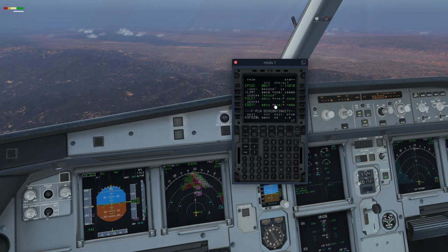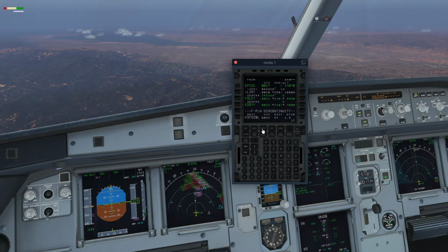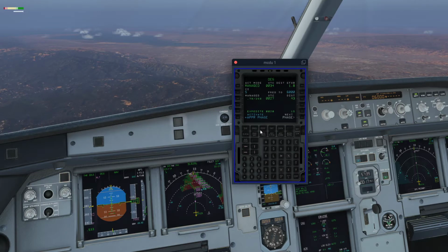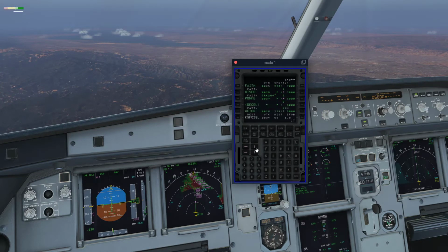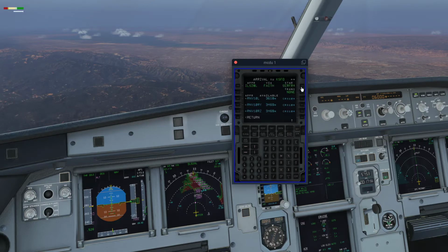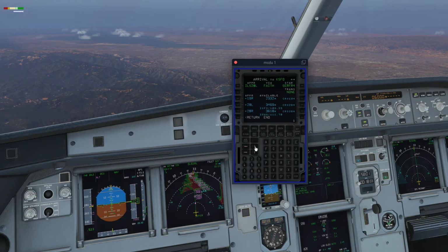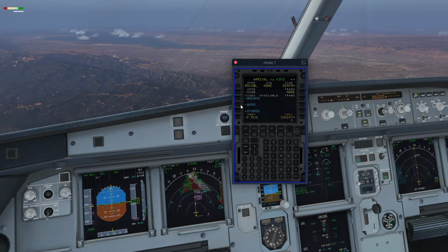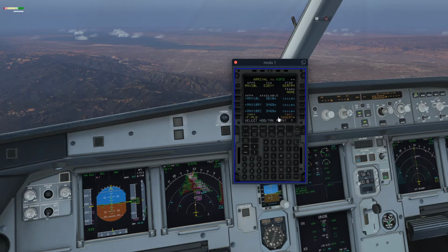Much speed now. I do not know why this is not working. Maybe if I go to arrival, SFO, I want the ILS 28 left. All right, let's just do this really quickly. Which via? Eddie. Insert temporary. Oh.